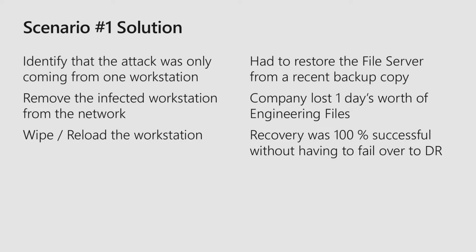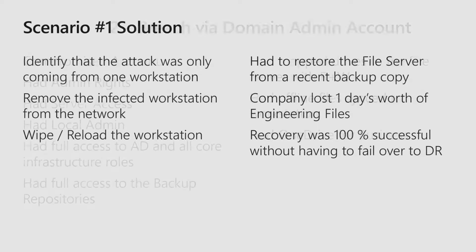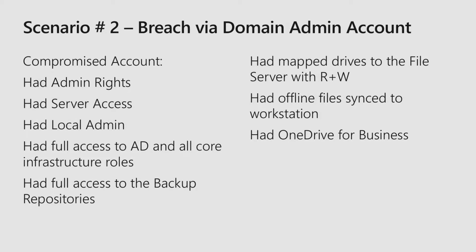Now, the scarier part of this is scenario two. Scenario two is the one that Emil recently had to deal with this summer. So Emil, what happens if you have a naughty administrator that logs on with domain admin credentials and accidentally clicks on something? Show of hands, how many of us have domain admins in the room?